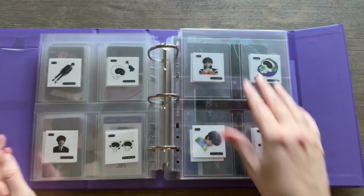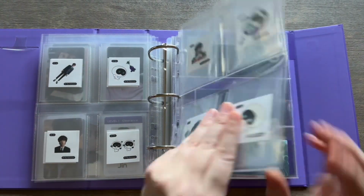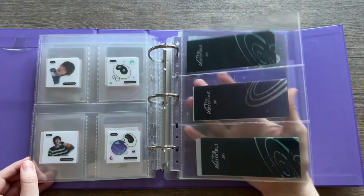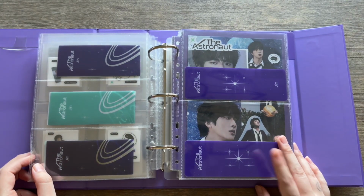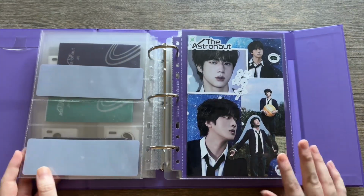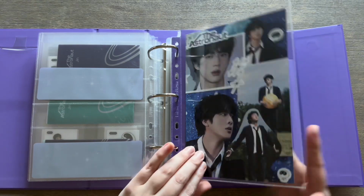So the fact he was able to incorporate collecting stickers is really cute. I love that. And then we had the pre-order bookmarks. I think these were from K-Town. I think. Again, been a while. This is a page my friend put together, which I really like, so it's in here.